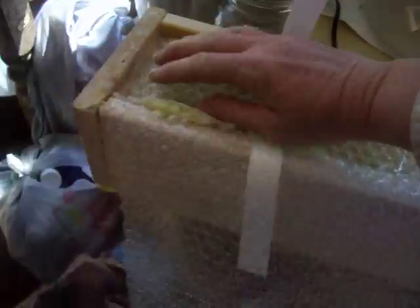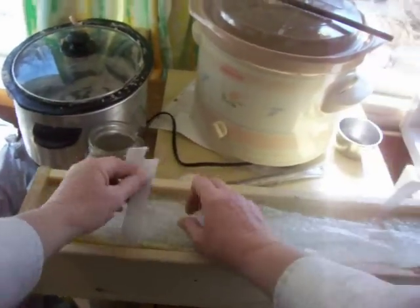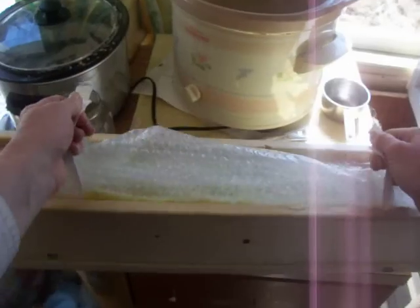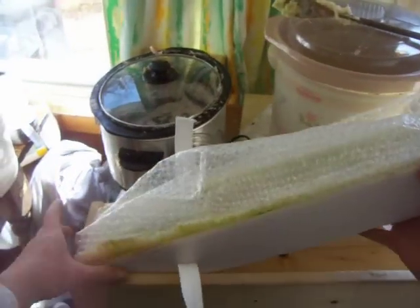Very cool. I'll let it harden some more. See, and then I can just pull it out with these handles. See how that works. Wow, that is so cool. That actually works.